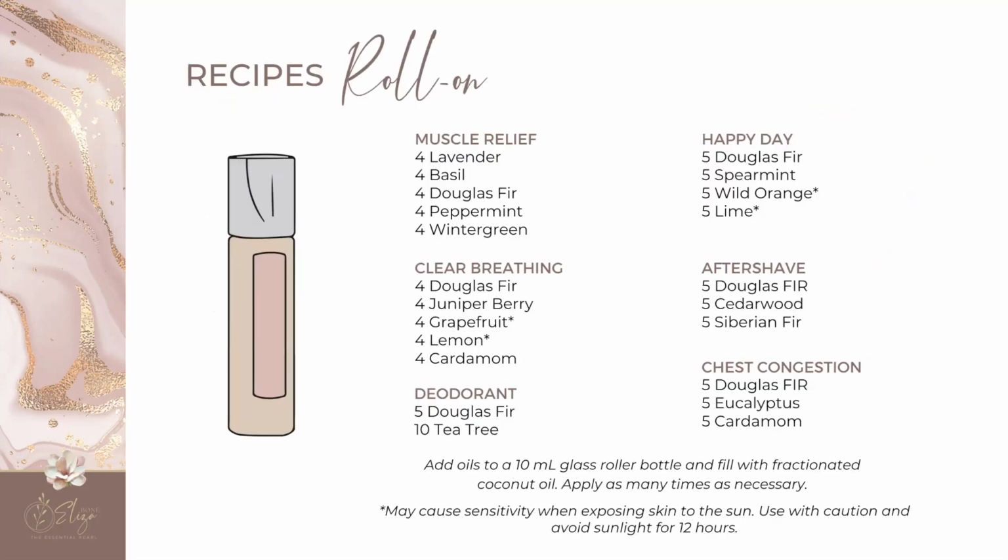I also put together a collection of roll-on or rollerball recipes for you featuring Douglas fir. We have one for muscle relief, one for clear breathing, another for a natural and toxic-free deodorant, one to boost your mood and help you feel more happy, one you can create as an aftershave, which is appropriate for men or women, and then one for chest congestion.